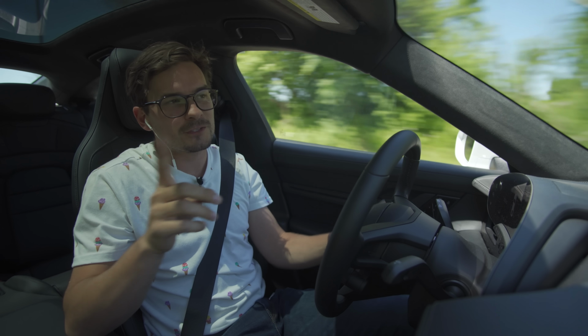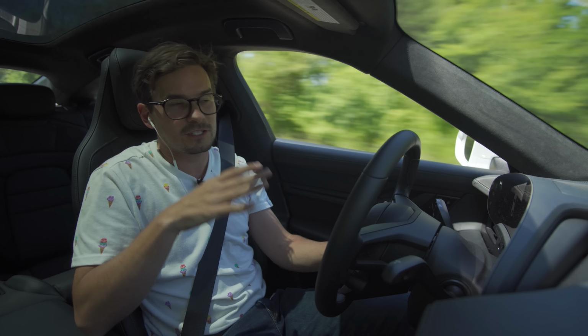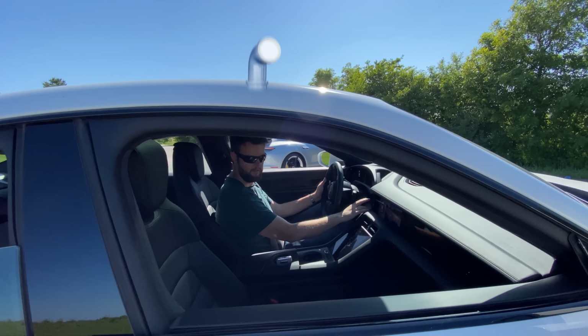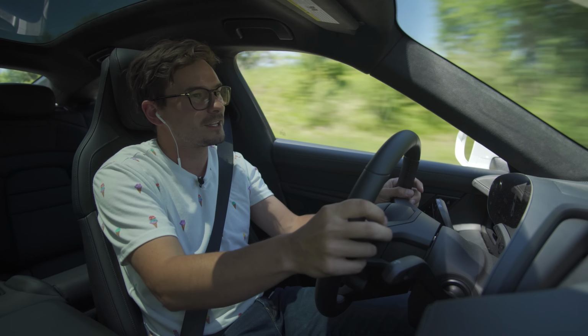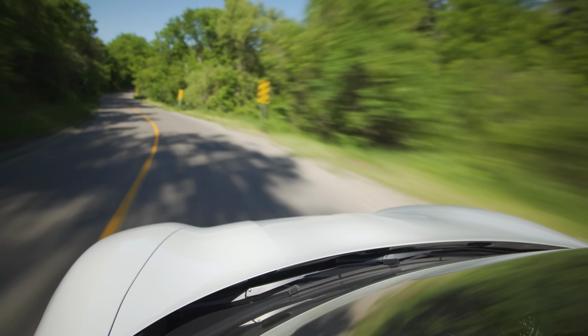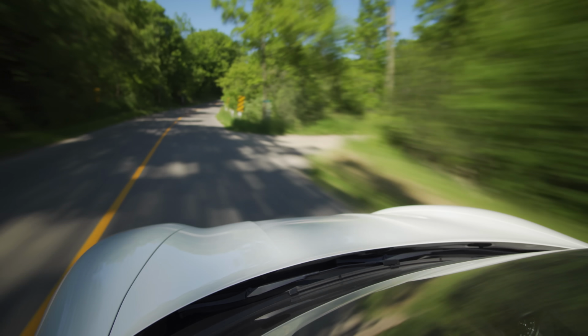And then even from outside, you can hear when it's backing up and using its parking sensors, it sounds like submarine radar, like bloop, bloop, bloop. Really cool. So both in Sport Plus, PSM Sport, we're gonna go through Clichy, switch it up, and see if we can tell a big difference or not.